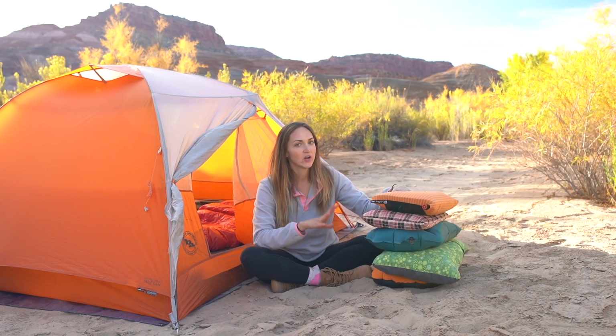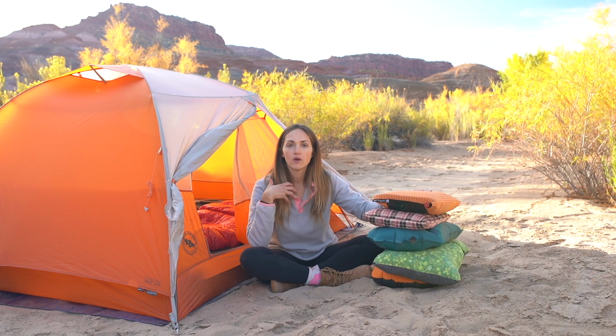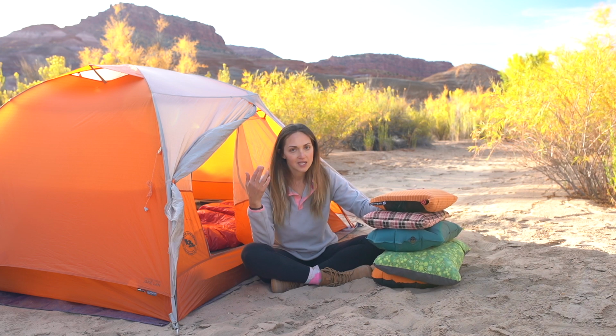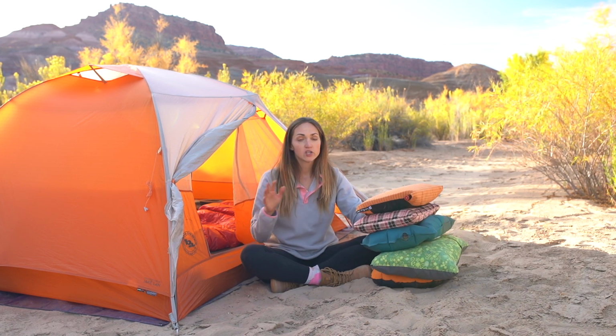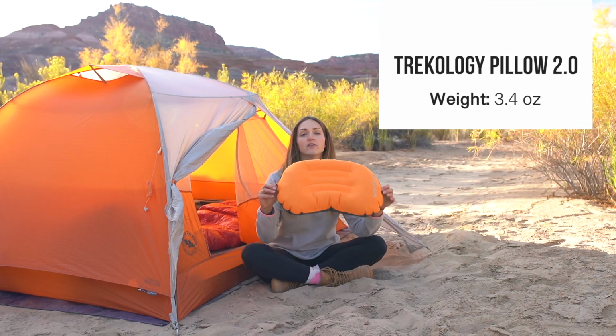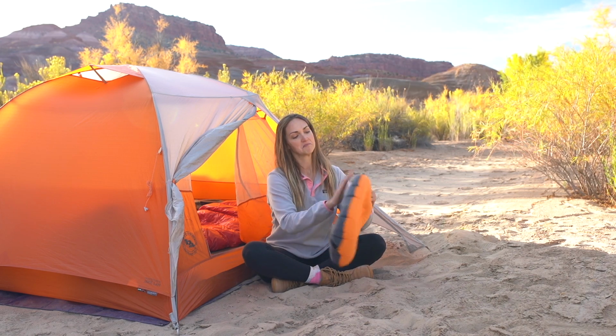So in this stack here, I have basically two kinds of pillows. I have ones that you inflate with air, and then other ones that just have foam or fluffiness inside them and that you don't blow up. So that's kind of the two different categories of pillows that we're going to talk about. We are going to start with the Trilogy Pillow. Now, this one is covered in sand.